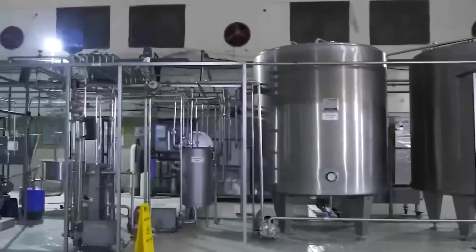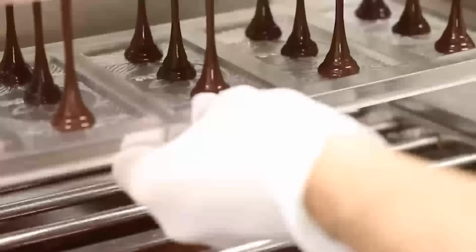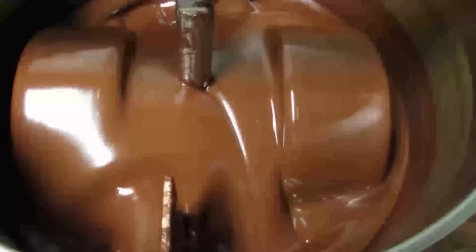The next stage in the process is refining. The chocolate mixture is run through a series of steel rollers that grind the particles to an ultra-fine consistency. This refining process is crucial for creating a smooth, melt-in-your-mouth texture. The finer the particles, the smoother the final chocolate will be.